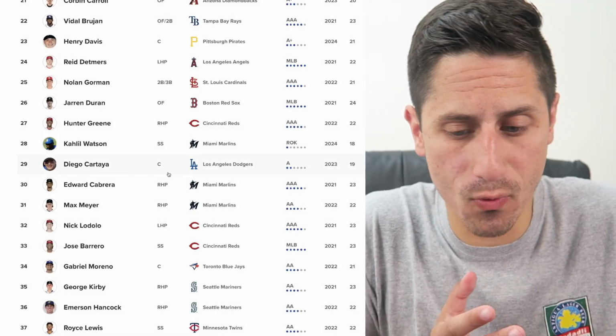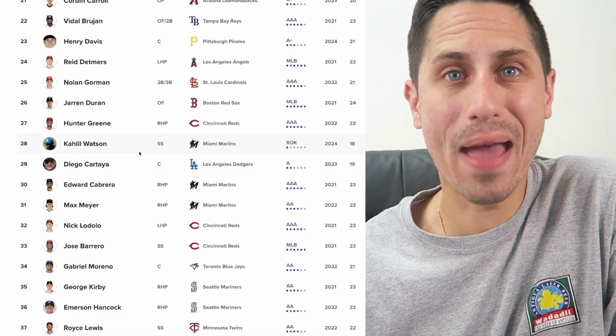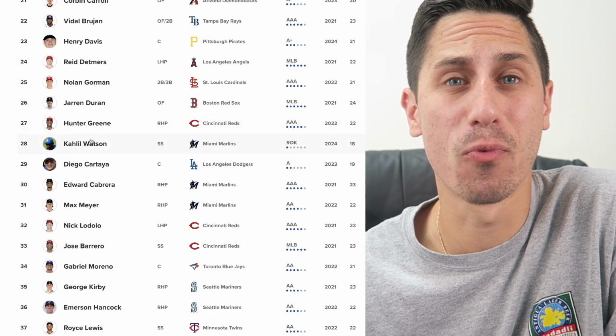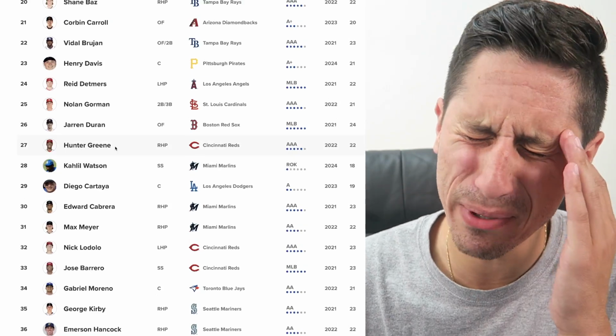He's going to stick. Part of the reason why they were able to move Keibert Ruiz. Khalil Watson, one of the favorites of the draft by many for the Miami Marlins, shortstop, number 28. I was super excited about him. I see him probably more as a second baseman, really, but Khalil Watson's a very good player.